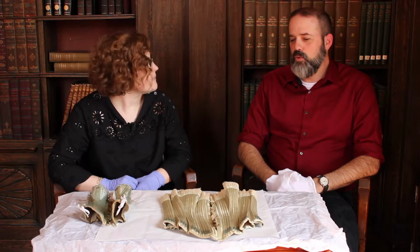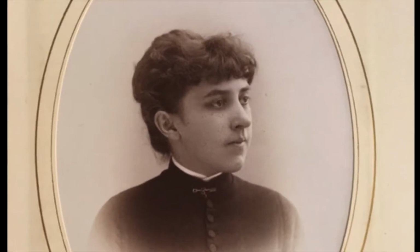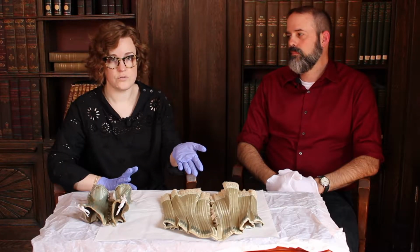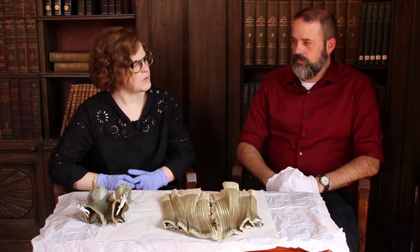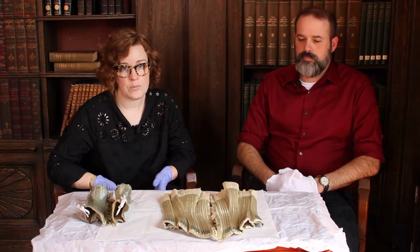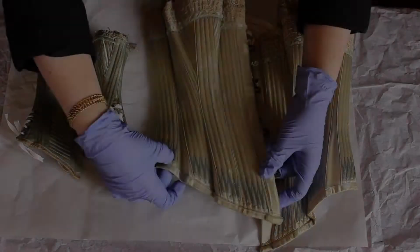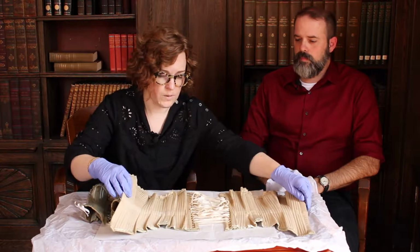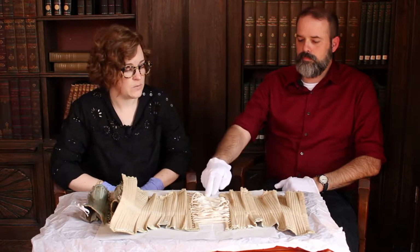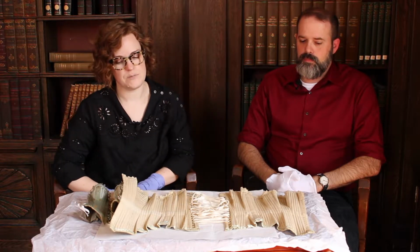So my first question would be, do we know who wore this? We do. It was worn by a woman from Cleveland, Leona Boyce Talmadge. She traveled to Paris. It was part of her wedding trousseau, and she got married in 1883. I don't remember how old she was, but early 20s was the normal age of marriage at that time. And it is small, although there's a little bit more room down here. We don't know how tight Leona was lacing her corset. So you've got some room for adjustment there.